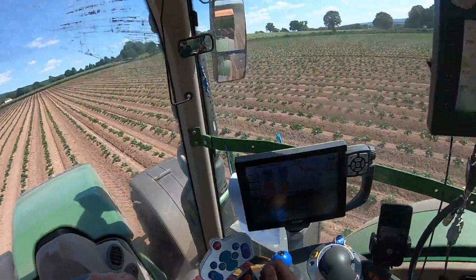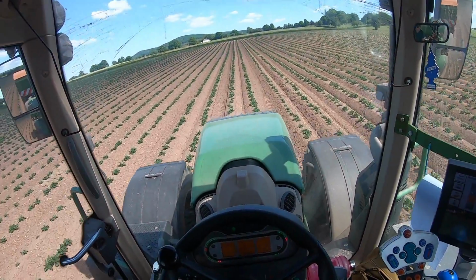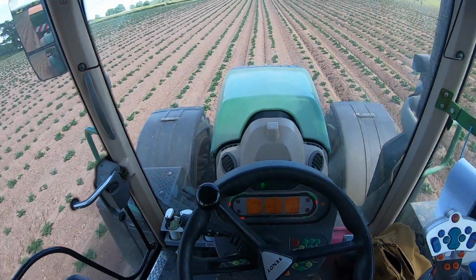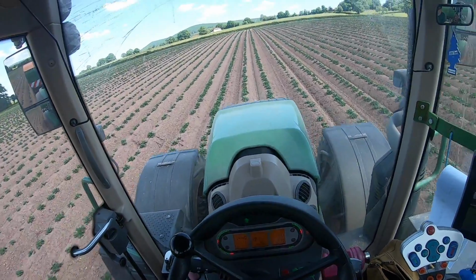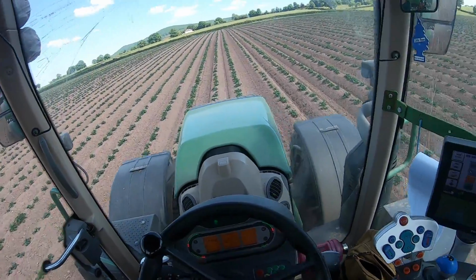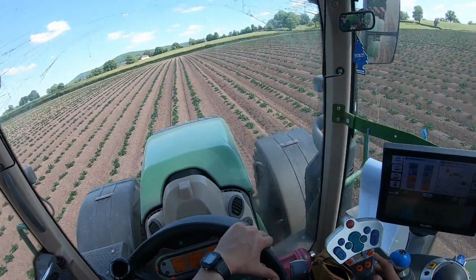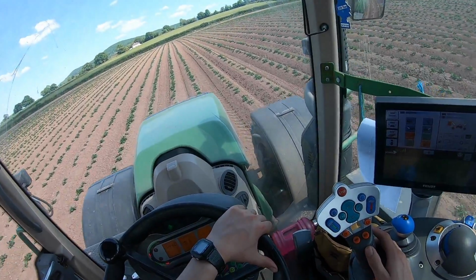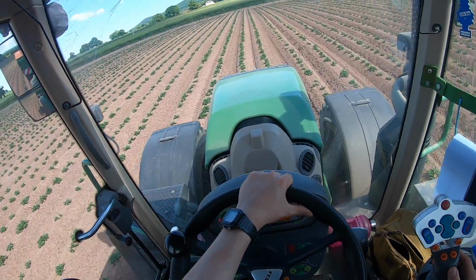This is the last field that we are fertilising for quite a while, up until MOP and TSP in the autumn. At least that's what I think the plan is. So it's going to be a little while before we see the fert spreader again, but after this I will wash it down, put some oil on it and put it to bed, and that means we can then change the wheels on this tractor.